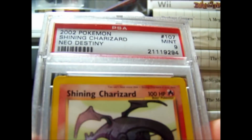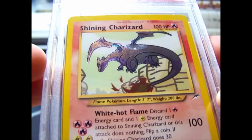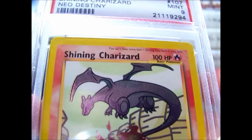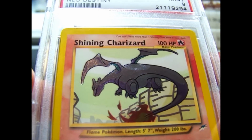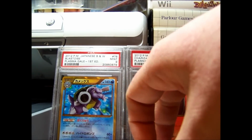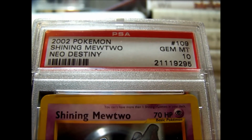We've got a Shining Charizard, Neo Destiny, Mint 9. This would have been a really big hitter if it was a Gem Mint 10. Obviously, everybody wants Charizards and Gem Mint 10s. This one, though, was really awesome. A Gem Mint 10 Shining Mewtwo.